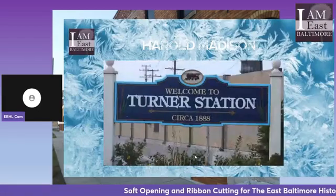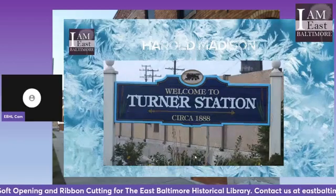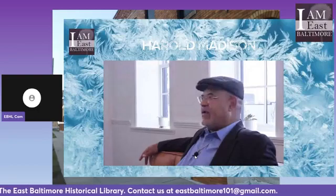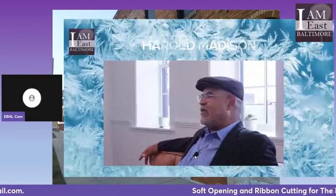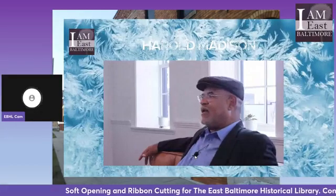Alabama, by way of Turner Station to Baltimore. In the early 30s, they came up into Turner Station. They moved up into East Baltimore in the 40s, right after the Second World War. The family purchased a home on Chase Street and lived there for a while and outgrew it because multiple families came together. Camilla and James Madison, my grandparents.